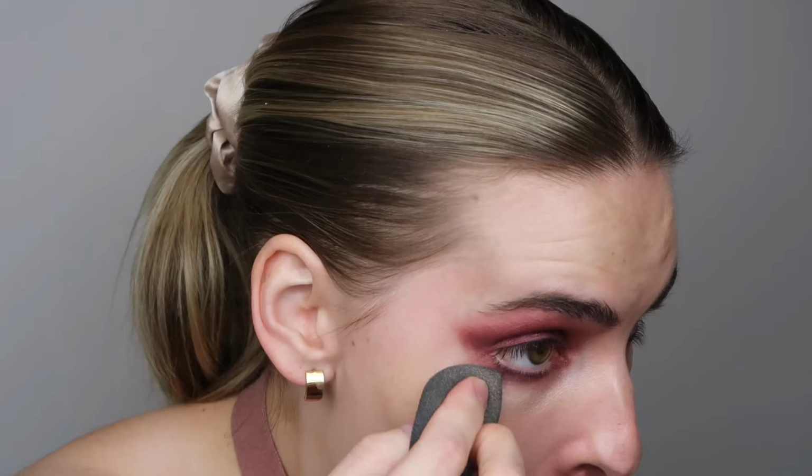I want my skin to look nice and luminous and flawless. So to do that, I'm going to do the Estee Lauder Futurist Hydra Rescue. It's one of my favorite foundations ever. Nice and full coverage and very glowy, and it makes your skin just look perfect. So that's what I'm going for. Valentine's Day.